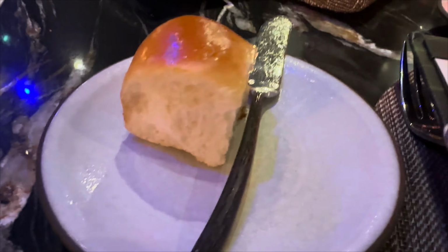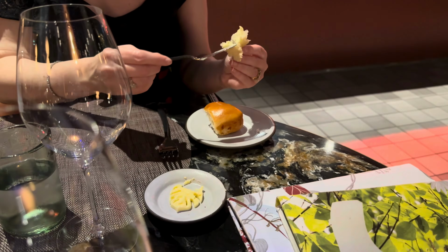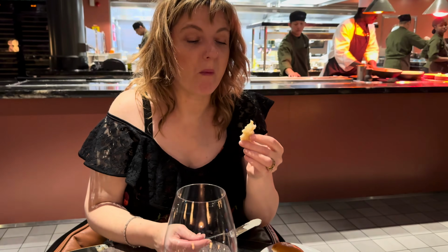These weren't covered by our drinks package. Well, they were, mostly, but we had to pay the difference. Mine was $1 more, yours was $3 more, I think, and you just pay the difference. Some lovely bread. It was okay. It was lower than Veranda on Cunard, but above others.